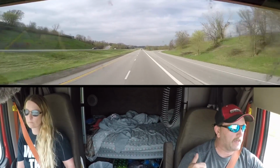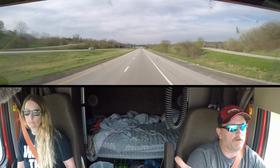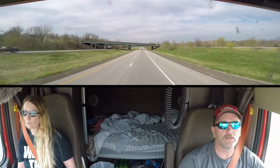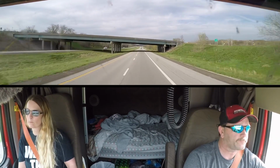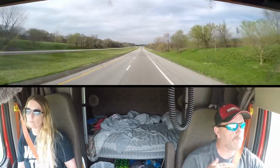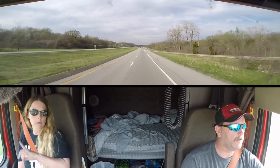So we finally got to Kansas, got the trailer dropped. That was a loaded trailer that somebody brought from somewhere to Gretna. We took it from Gretna to Kansas, and somebody else is going to take it to Georgia, I think is where the end was. So anyway, we got that dropped at the terminal there. Now we have to turn around and do it all over again.